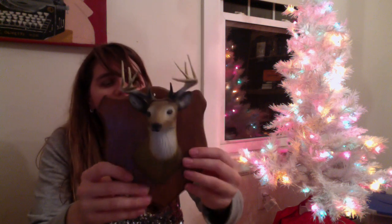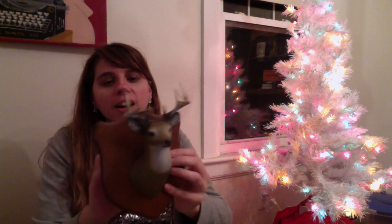This was just kind of cheesy, but couldn't pass it up. This will go on Etsy, and someone will buy this. This just screams Etsy to me. It's plastic deer on very thin wood board there. It was $1.99. But yeah, just kind of tacky and cheesy, but yeah, very Etsy.